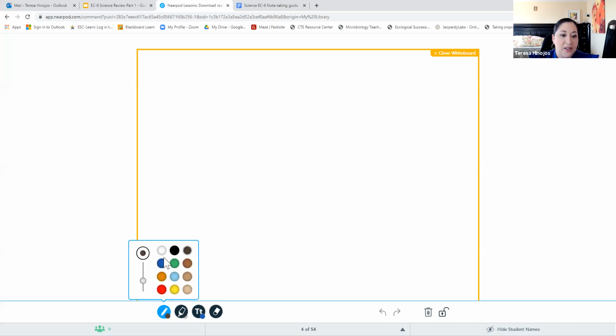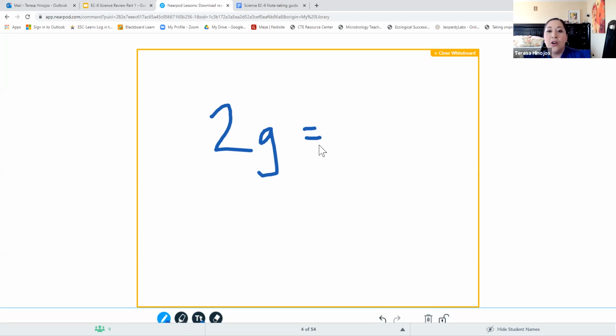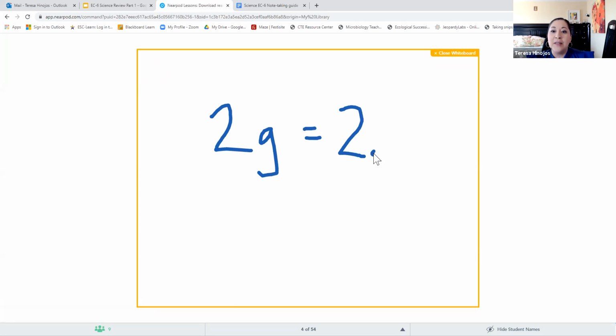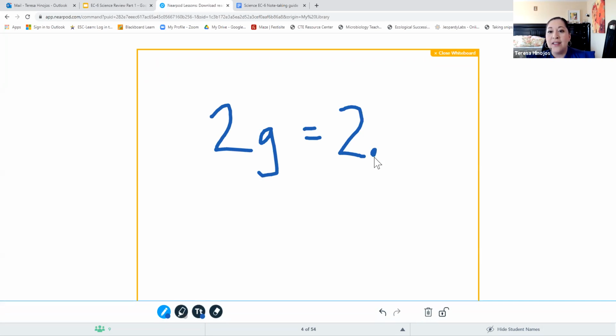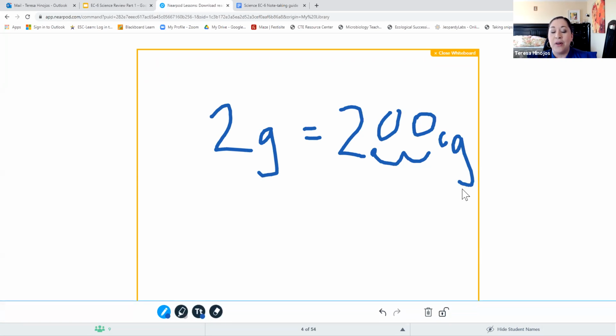So let's see if I can draw on here. Okay, so let's say I had 2 grams and I wanted to go to centigrams. Going from the grams to the centi, I'm moving 2 places to the right. So literally that's what I would do. I would find wherever my decimal is. My decimal is always at the end of the number, just like a period's at the end of a sentence. And I would just move it 2 places to the right. And then that would tell me that I have 200 centigrams. Okay, so that's how that works.